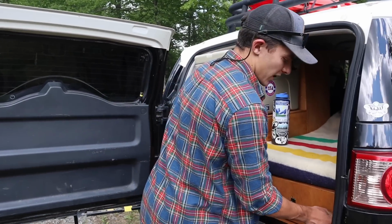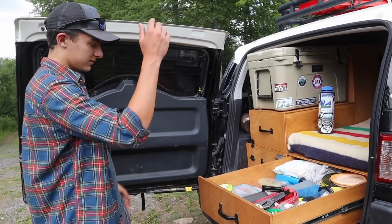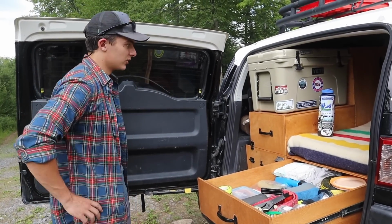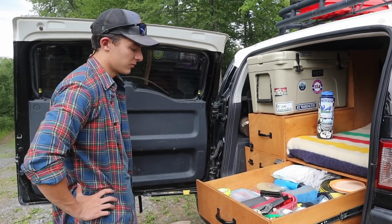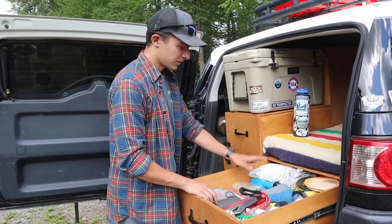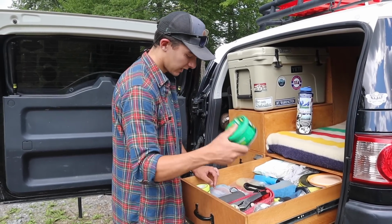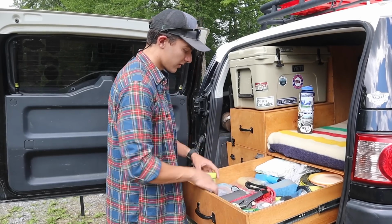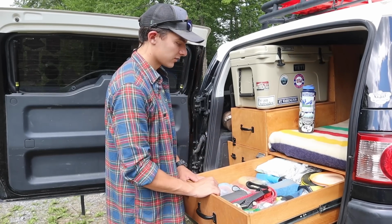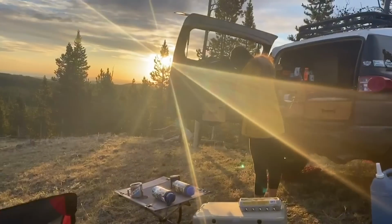The last drawer in the back here, this is going to be my miscellaneous, I call it my toolbox, my anything else besides food and clothes drawer, and it holds everything from a strap line to an inflatable sleeping pad, some cleaning supplies, some tow straps, an extra jack, bug candle, lights, straps, whatever else you need. Yeah, it's a perfect size space for all the miscellaneous stuff that I'd rather not just throw in the footwells or whatever.